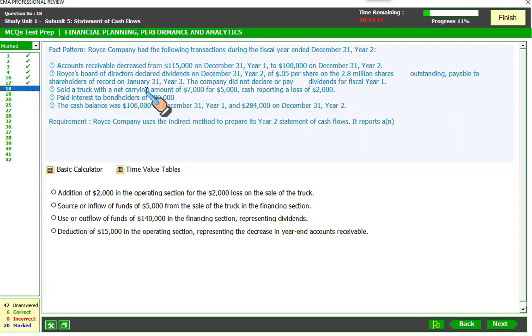Sold a truck with a net carrying amount of $7,000 for $5,000. You sold a truck which had a book value of $7,000, and you sold it at $5,000. Clearly, there is a loss on disposal of $2,000. Cash, that's reporting a loss of $2,000. Fine, this is what you got. This was the book value. So there is a $2,000 loss on disposal.